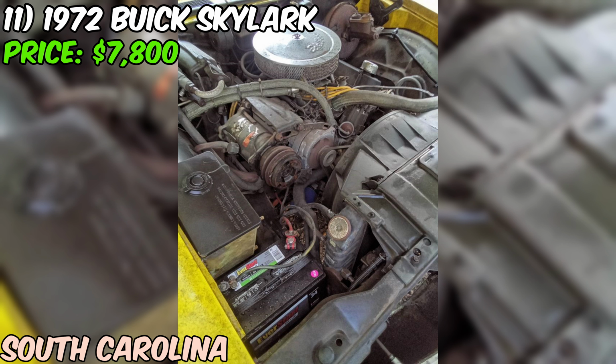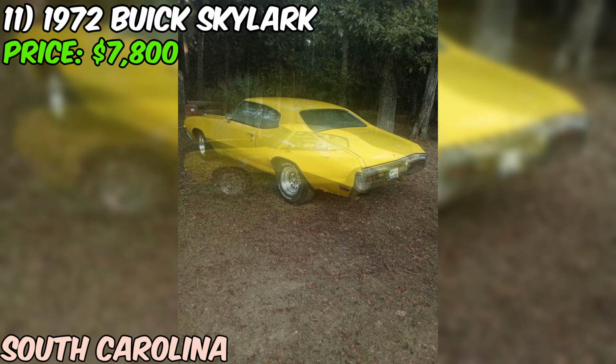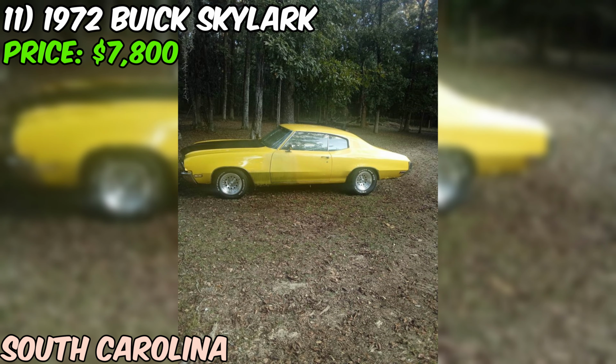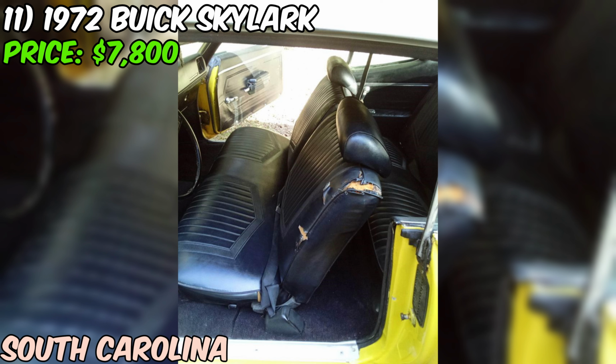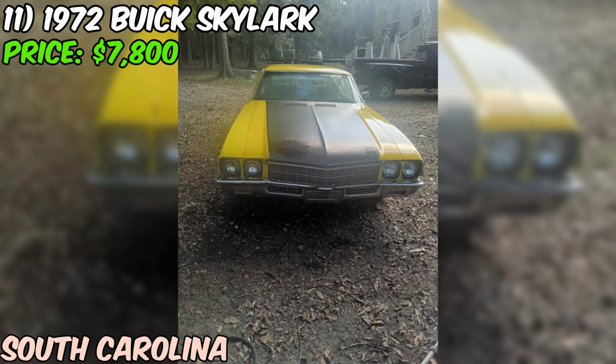Overall, this 1972 Buick Skylark seems like a decent classic car that could be a fun project for someone who enjoys working on cars. The 350 V8 engine and automatic transmission are definitely selling points, and the price seems fair considering the work that may need to be done. However, it's important to keep in mind the rust and brake issues that were mentioned in the ad. These are not minor problems and could end up costing a significant amount of money to fix if left untreated.